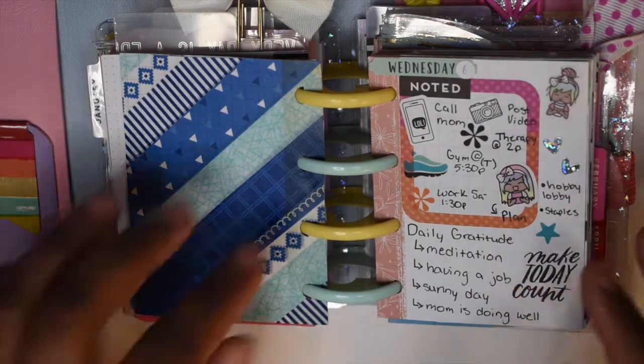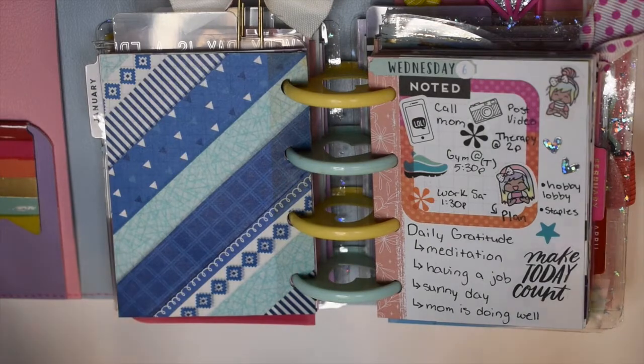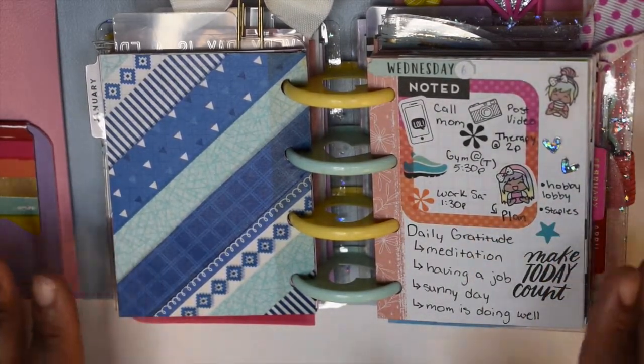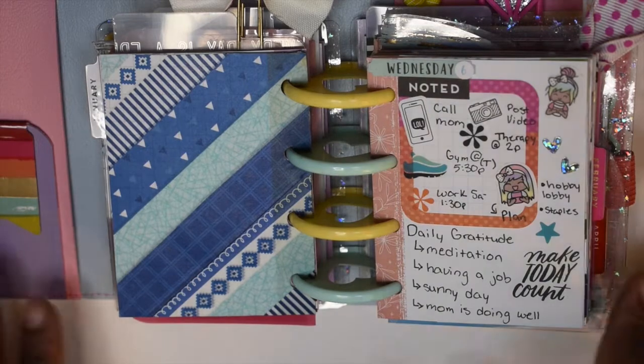I hope you guys enjoyed this video. I hope I was able to provide some inspiration, especially for the people that use tiny planners like this. You can use a micro as a fully functional planner. Don't let anybody ever tell you, oh, that's too small, how are you using that? You can definitely use it. It can be full and functional.